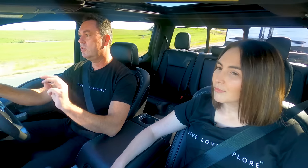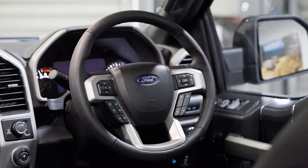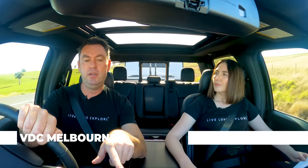What's interesting to know is all these three vehicles were originally built in a left-hand drive configuration, and converted to right-hand drive right here in Australia. This one here, the Ford we're in, was converted by a company in Melbourne called VDC.